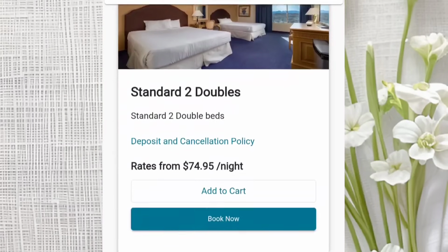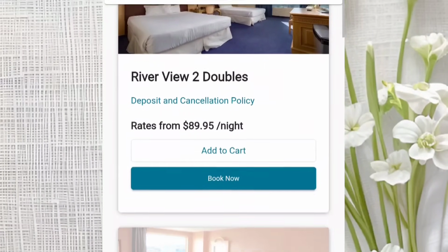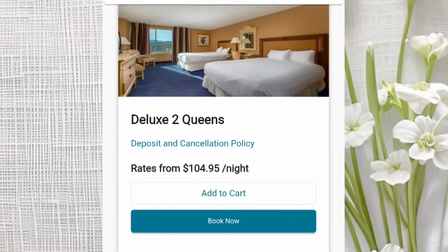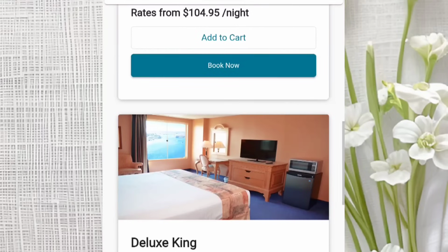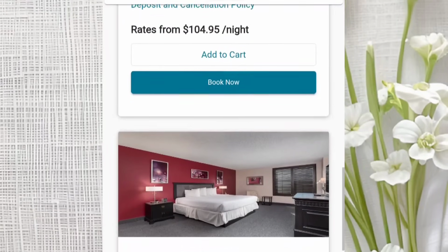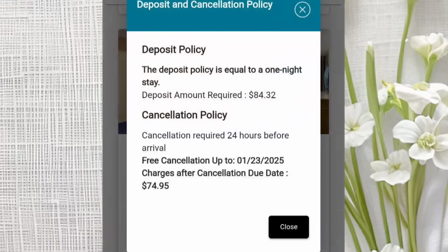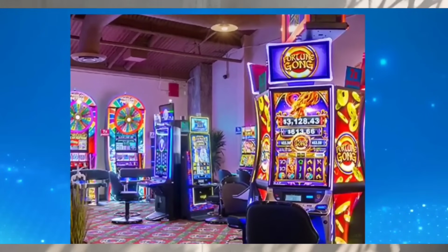In one of my previous videos, I made this casino the best for families in that list. So they do have lots of things for families, but like I said, they have those suite rooms. They have a bunch of river view rooms, so you're going to get a decent view. They're big rooms. They're not pet friendly. A deposit is equal to 1 night stay, so keep that in mind. But they do not have any resort fees, which is kind of nice.